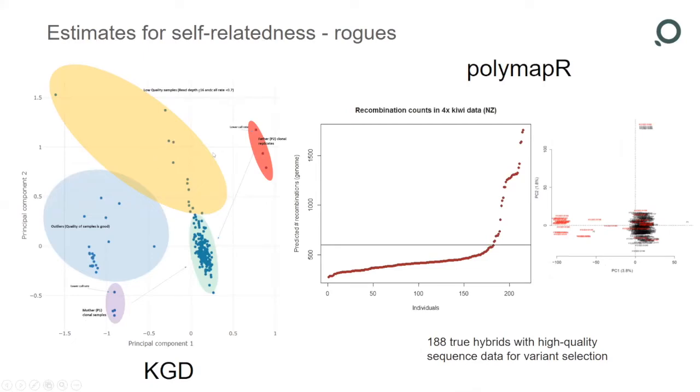At the same time, we were working with Peter Bourke, who just talked about this issue in other crops, and he helped us identify the individuals which had higher recombination rates. Most of them were the same individuals that we found here. Also in polymapR, we could see those red ones which are not fitting the population structure in the PCA plot. So at the end of the day, we ended up with 182 hybrids with high quality sequence data for variant selection.